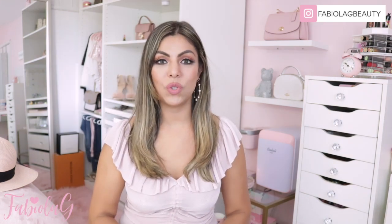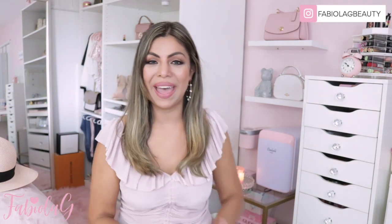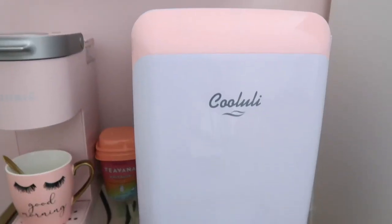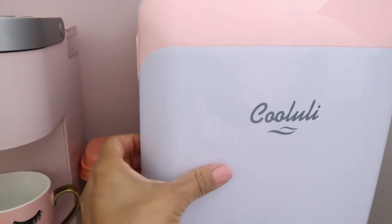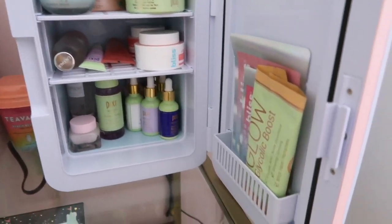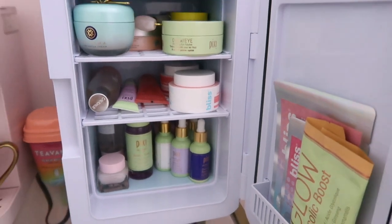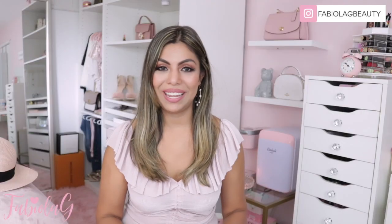So this first item, I'm sure you've probably seen it in one of my previous videos, and it's also sitting right here in the back. I finally got a skincare mini fridge, and I am just obsessing with it. Before I even got this, I had all my skincare products inside a drawer. Why did I not get one of these mini fridges sooner? I am so in love with it. All my skincare products are nice and cool. They feel so amazing when I apply them on my skin. I don't think I could live without a mini fridge anymore.